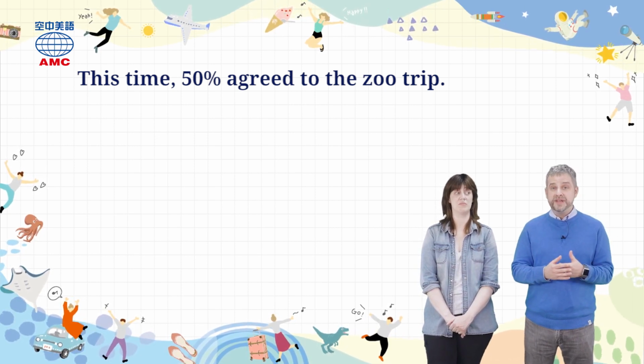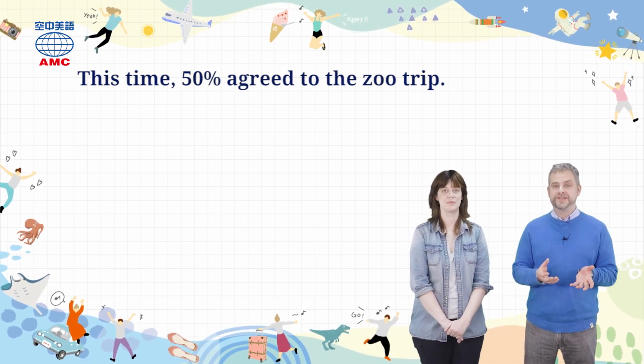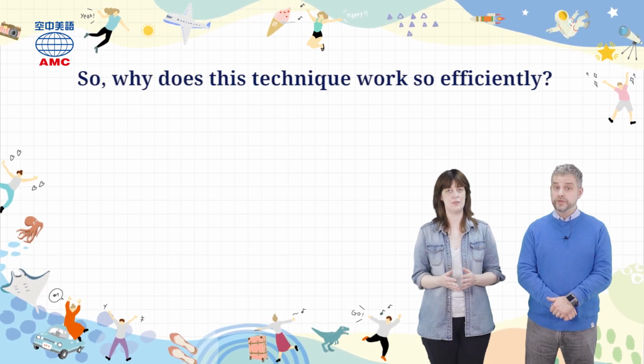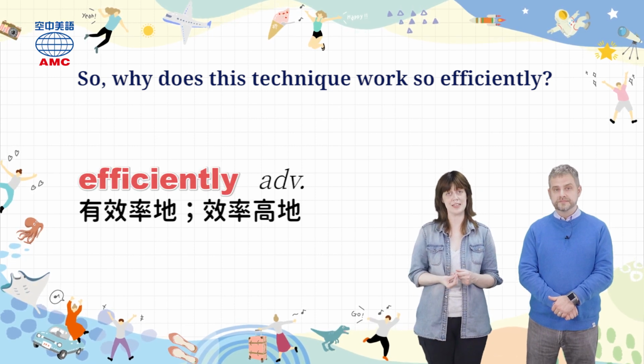Wow. It's like half the people. That's a lot more. Yeah, that's like a 400% increase or something like that. Yeah. So why does this technique work so efficiently? Good question. It is a good question, but before we can answer it, we have to learn what is efficiently.